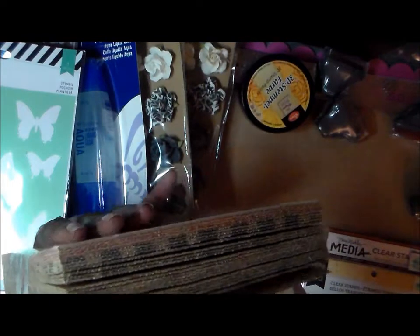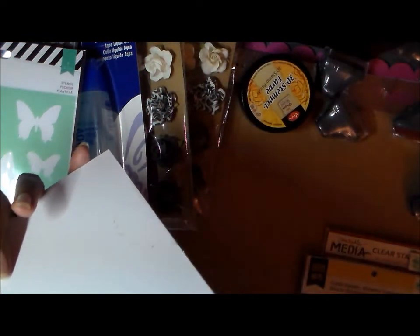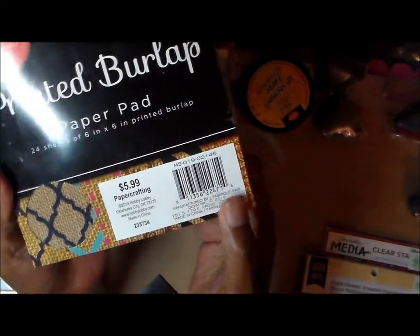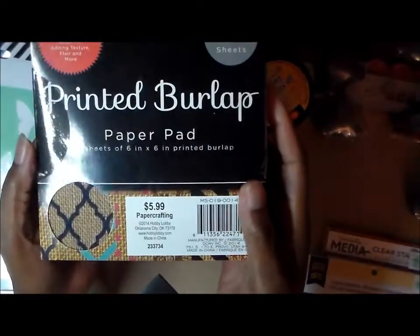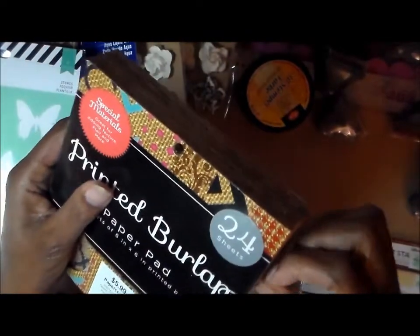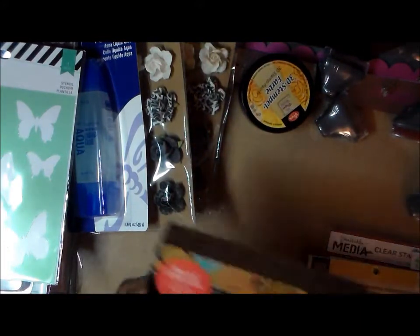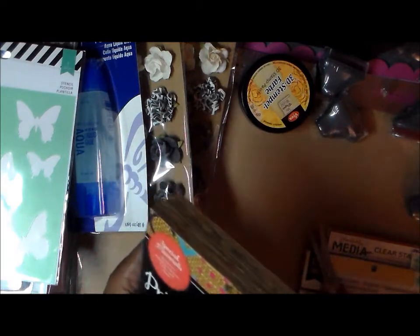And I want to make some 3x3 cards. I would like to make some ATCs using this. So I didn't open it yet, but I think I will because I really want you to see it. I had seen it before, but I just never thought I would buy it.